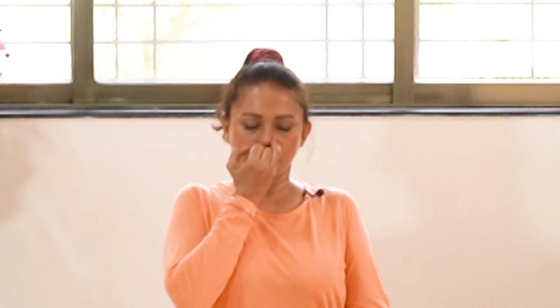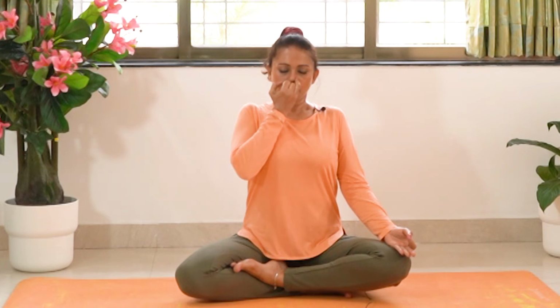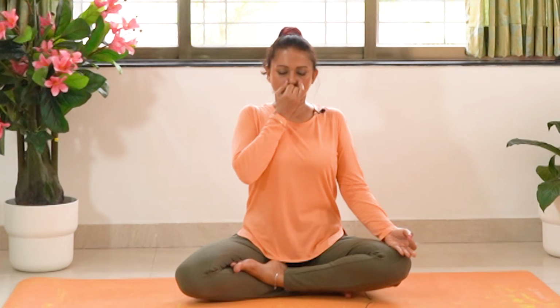During the entire practice, maintain alertness of physical posture. Sit up tall and erect, spine straight and stretched, shoulders back and firm, navel tucked deep in that belly.